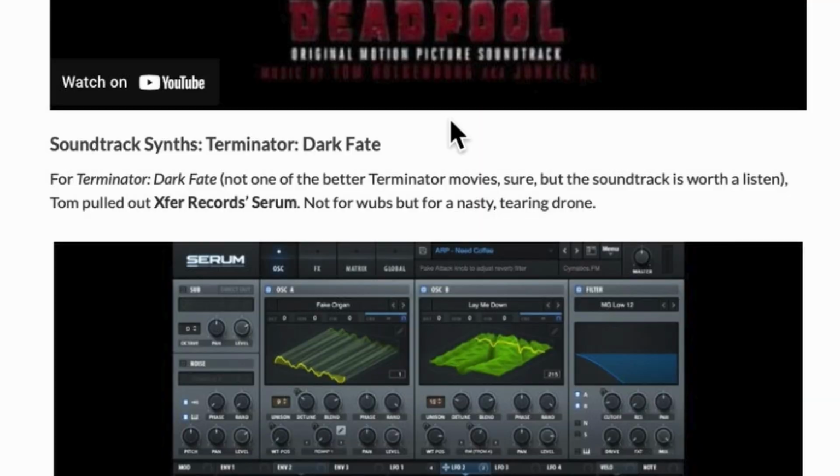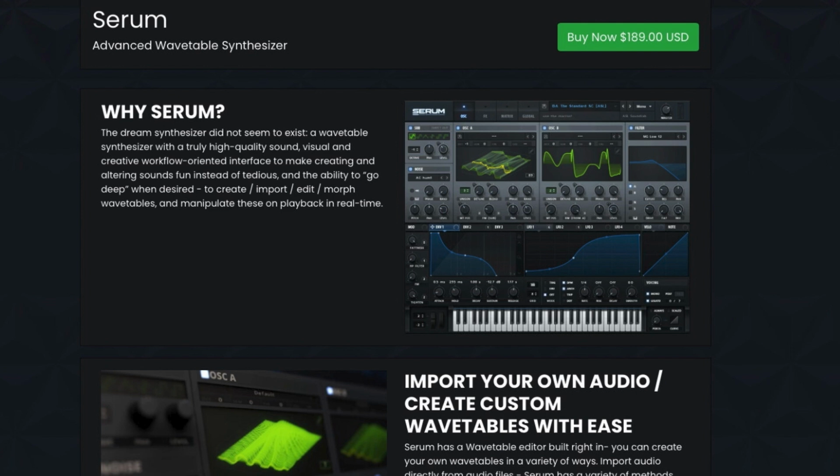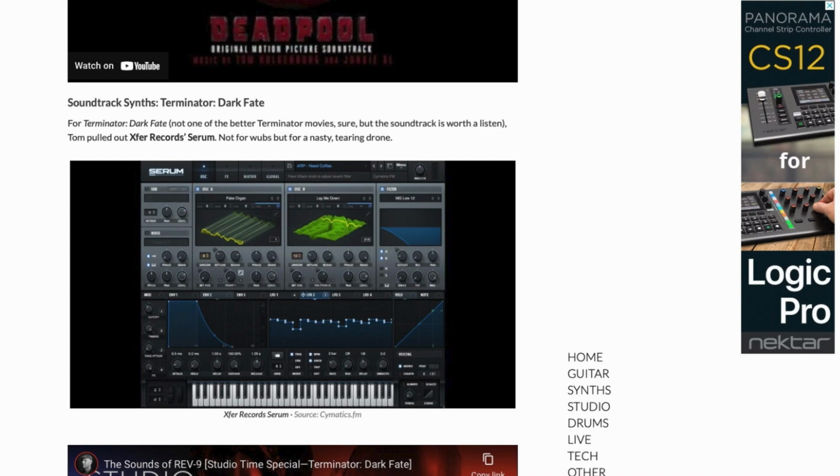So yeah, you can get the ARP 2600, but there's quite a lot of clones of that as well. Terminator Dark Fate, not one of the better Terminator movies, but the soundtrack is worth a listen. Tom pulled out Xfer Records Serum, not for wubs, but for a nasty tearing drone. It's on sale at $190. It never seems to come down in price, but obviously you can get Vital for free, and I would highly recommend getting Vital because you can also get my preset pack for that as well. I think Vital is just as good as Serum. There are paid versions of Vital as well, but you can get the free one and get started with that.